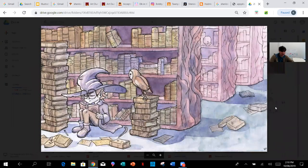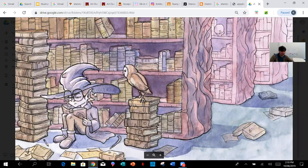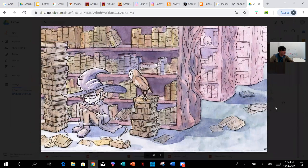Okay, another personal piece. I realized that I liked how watercolor looks on ink drawings and pencil drawings. So I really wanted to play with that, and I wanted to have more finished pieces instead of just sketches all the time. So I created this piece for fun of this wizard reading in a library. I really liked how I dealt with the color. When I was picking out my personal pieces, color isn't something I delve into a lot, so I wanted to make sure I had something in there that showed, hey, I can do color too. That's why I threw this piece in.